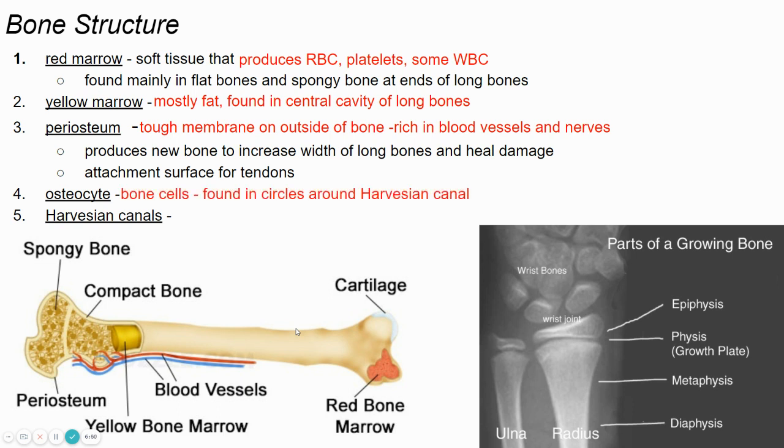The bone cells themselves, I'll show you a picture in a minute, look like a whole bunch of small circular areas, and surrounding them is the bone material. Here we see in a diagram what a bone might look like. You have the bony material and the layer around it where the new bone material comes from, the periosteum. You have the marrow inside the long parts, and the red marrow in the ends of the bone.